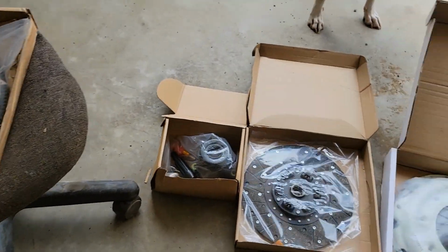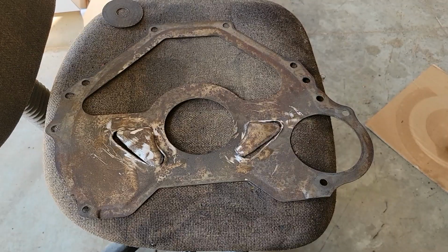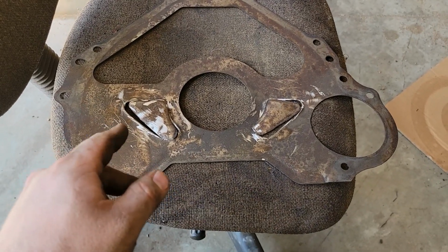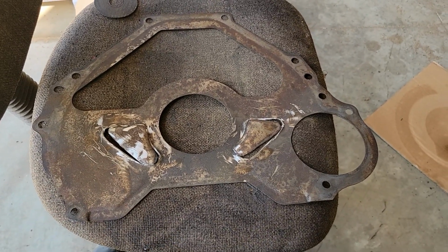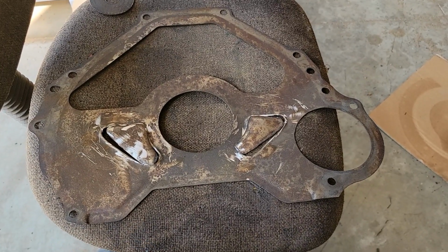Alright y'all, we finally got parts. There it all is, the last big piece of the puzzle. Let's get it in the car. Well, I ran into my first little hurdle. Fords have this spacer plate here that goes between the bell housing on the block and the transmission. And I kind of spaced out about it, didn't really think of it being different between an auto and a manual.